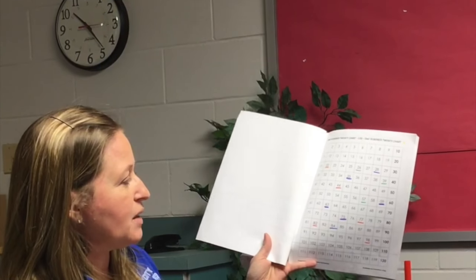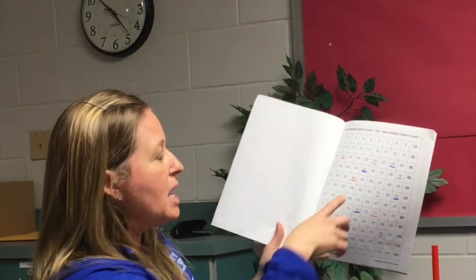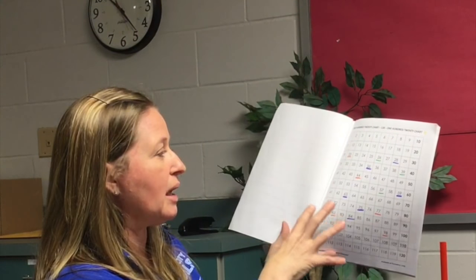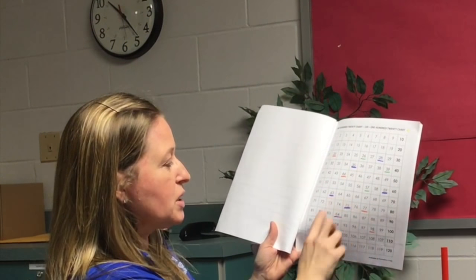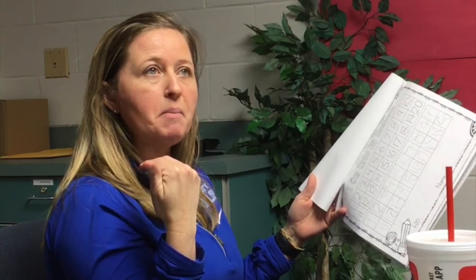This is random number identification, so obviously I can't sit down and check them on every number 1 to 120, and so I will just point to random numbers and they tell me what it is. If they know it, they underline it. That helps me to know, if this kid can just tell me these random numbers, then they know their numbers 1 to 100. And I check them once a month on these skills, and so it's a big project at the beginning of the year, but right away I know what everybody knows and what each person needs to be working on.